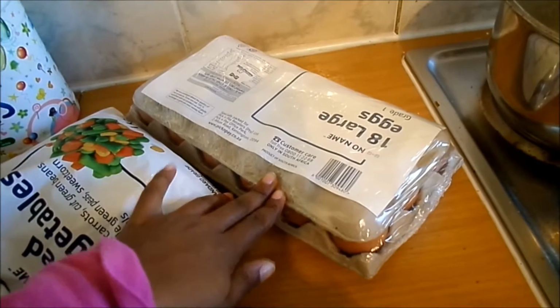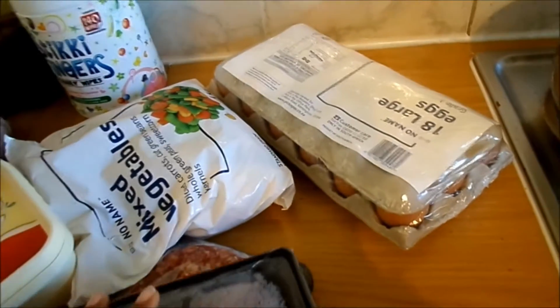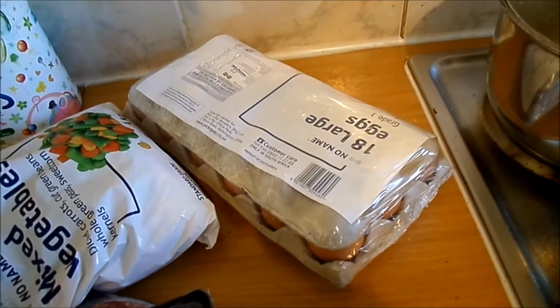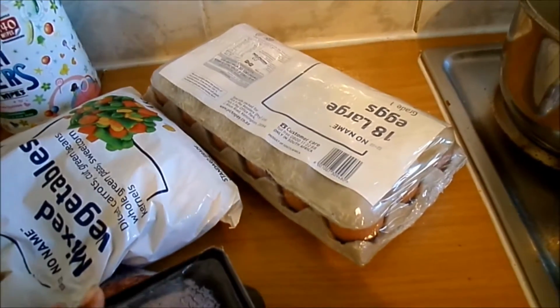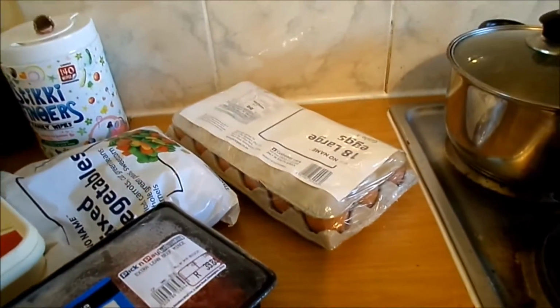I forgot that I was baking for my mom, and then we forgot to buy some extra eggs for ourselves, so we had to top up on that. We usually don't buy more than 18 because we eat eggs like the first weekend. We go crazy, and the next weekend we're like done. We don't want eggs anymore. So we only buy 18.